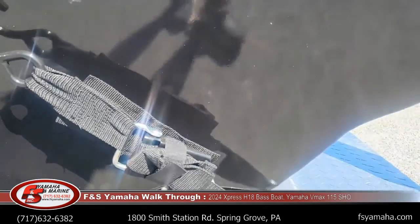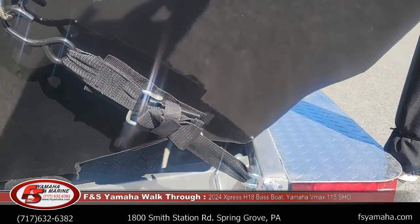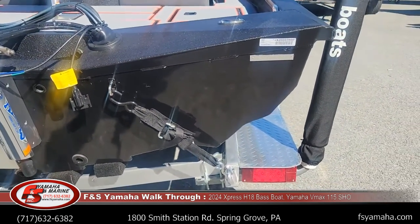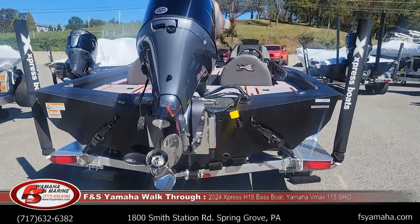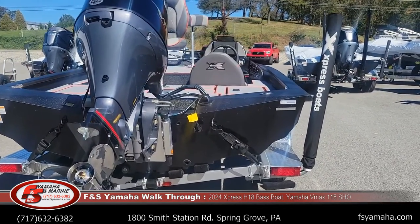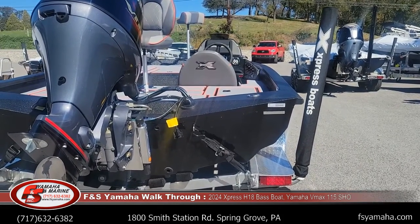You turn an Xpress at speed, it'll turn immediately. Not like a conventional aluminum boat, more like a fiberglass. And with those reverse chines and the width of these boats, it's a 95-inch beam. They're very stable. 2-3 guys can walk to the edge of the boat and they rock very little.